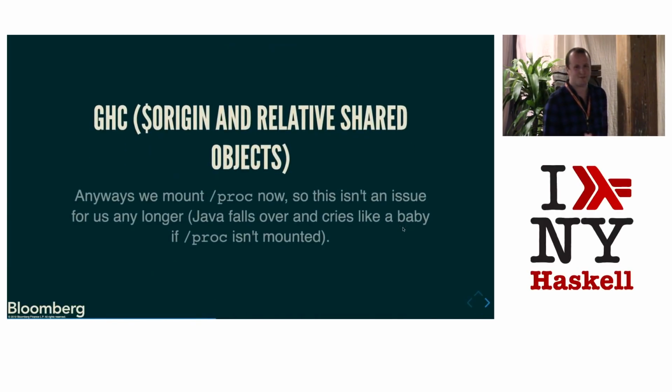We've since fixed this, so now we actually do mount proc. And I think one of the main reasons we did that is because Java cannot build anything without proc being mounted, because it uses proc for everything. It just will completely fail. And I don't even think it has a good error. It'll just fall over. So, yeah, thank you, Java, I guess.